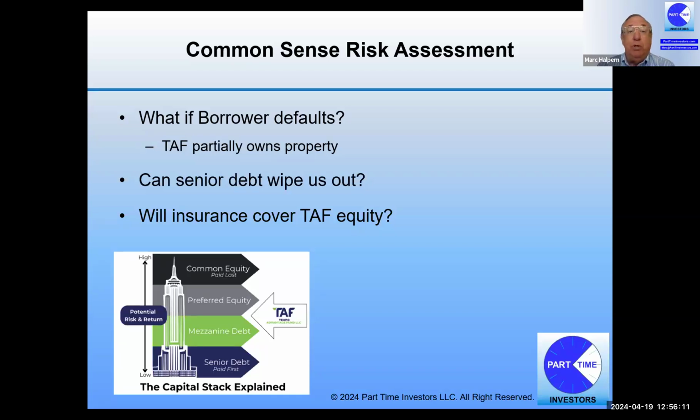And then, of course, what will insurance cover of the TAF equity? You know, an asteroid hits. We have asteroid insurance. Is it good enough to cover the senior debt and the mezzanine debt? Or is it good enough for just one of them? And of course, I've got preferred equity, so I'd have to worry even more. But these are the kind of common sense questions. How much training do you need to ask a common sense question? None. It's common sense. But you need a license to answer the question properly. I'm just asking the questions.